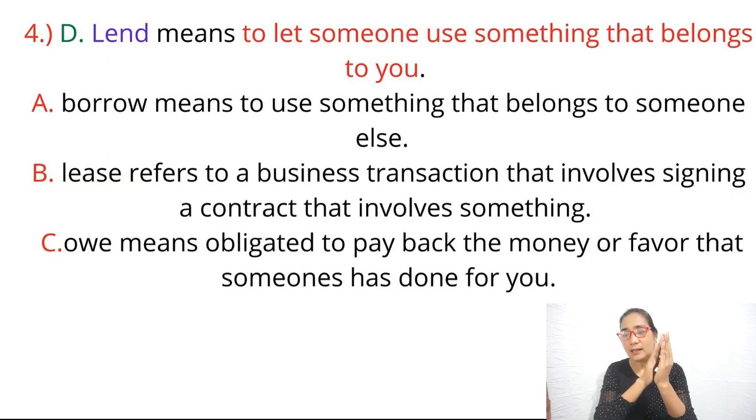Yay! Lend means to let someone use something that belongs to you, meaning this is mine but I will let you borrow it. Borrow means to use something that belongs to someone else, so we borrow other people's things.